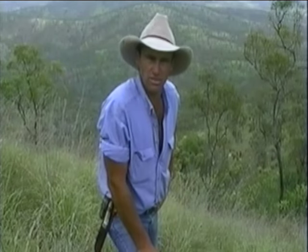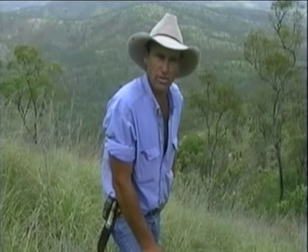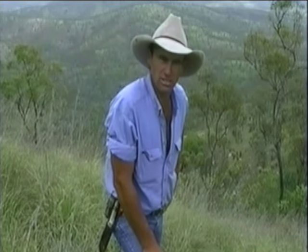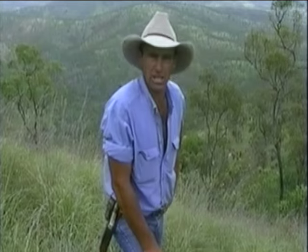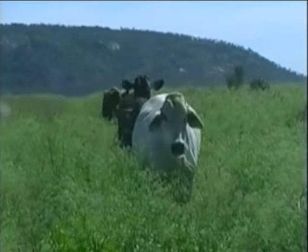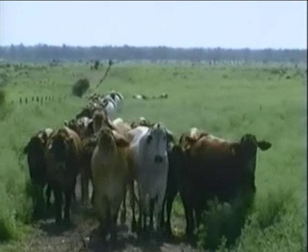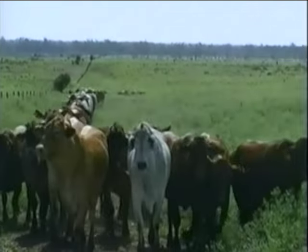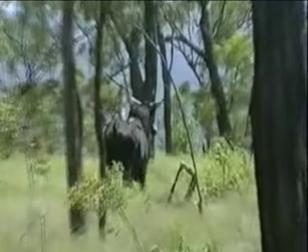Due to the size of the cattle properties in North Queensland, cattlemen often use every available method to muster their stock, including horses, motorbikes, four-wheel drives, and even helicopters. While the stockmen on horses work alongside the choppers to bring the domestic stock together and mob them up down on the flats, the scrubber cattle make good their escape back into the mountains.